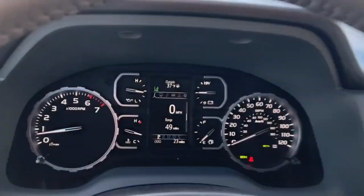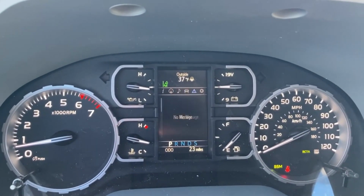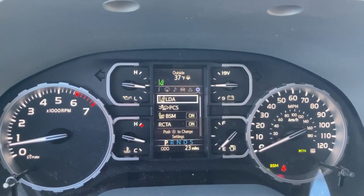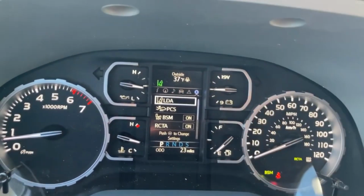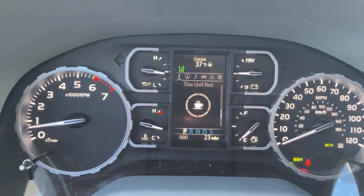This changes the settings in the gauge cluster, so you can do all that, safety messages, and then you can change, like I said, all those settings, the digital speedometer readout. I think that is very convenient.